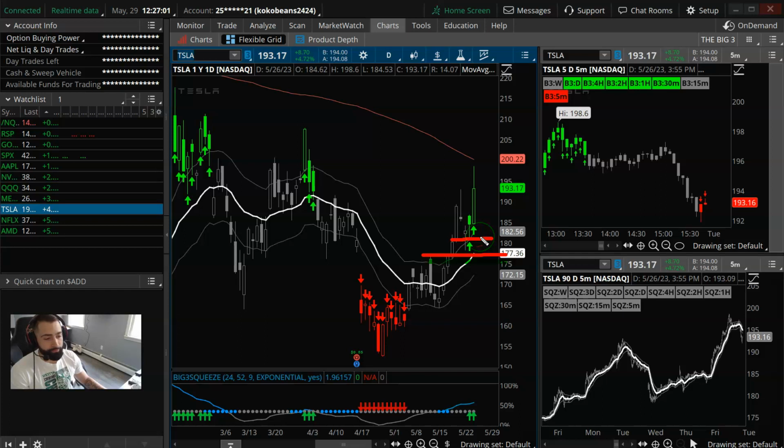And Tesla's daily 8 EMA is right around that 181-ish level. But I do think based on all the buy signals in the S&Ps, based on all the buy signals in the Qs, things should be shaping up here for a little bit more continuation, guys.